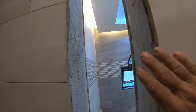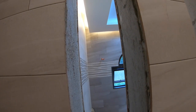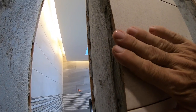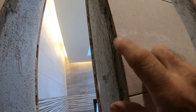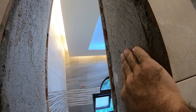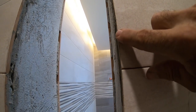Well, these weren't quite square, but we will be able to do the correction with the granite. But what they did here, if you look at these tiles, if they would have made these tiles a little bit longer, had them overhang, because we're going to be filling this up with tile adhesive. What they did, these tiles are cut almost to the same width as the concrete behind it. So there's going to be a bigger gap on this side.